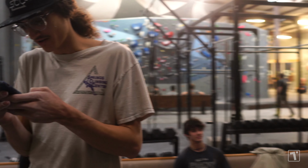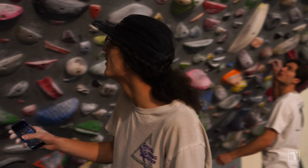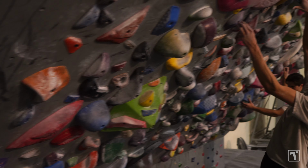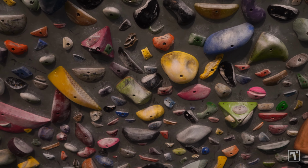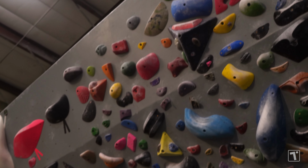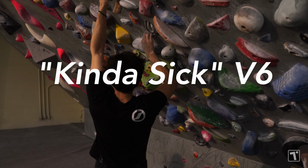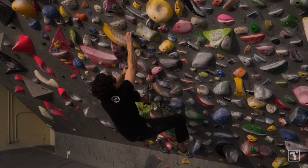All right, we're trying to find another one right now. All right, let's do it. So now we got a V6 called Kinda Sick. You're gonna start on this little blue down pull and this red side pull. You have this purple foot. You go purple in cut, the pink crimp on the volume. That down pull pusher and the side pull green right next to it. Purple screw on right under the angle change. Orange in cut and then finish on that. And there's another side pull.